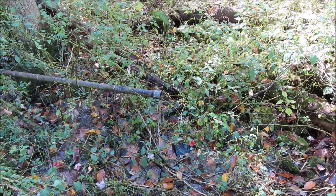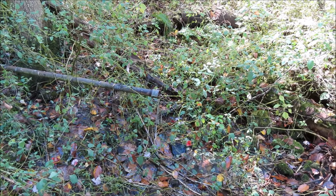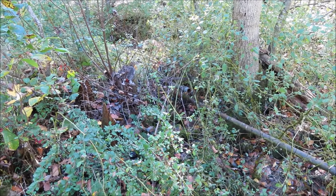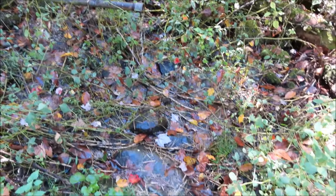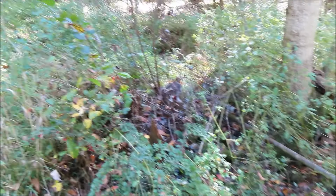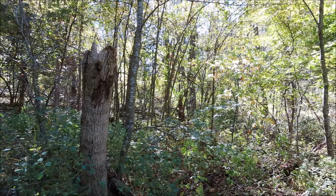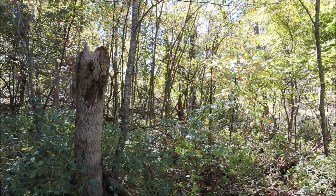There's the spring. Not a whole lot of water coming out of it at the moment, but it is coming out. There's another pipe just above it that's dry. But this whole area down here is all wet and soggy. So I'm going to go back up there a little ways and see if I can follow that old road up here, 600 feet or so, and see if I see any evidence of an old homestead.